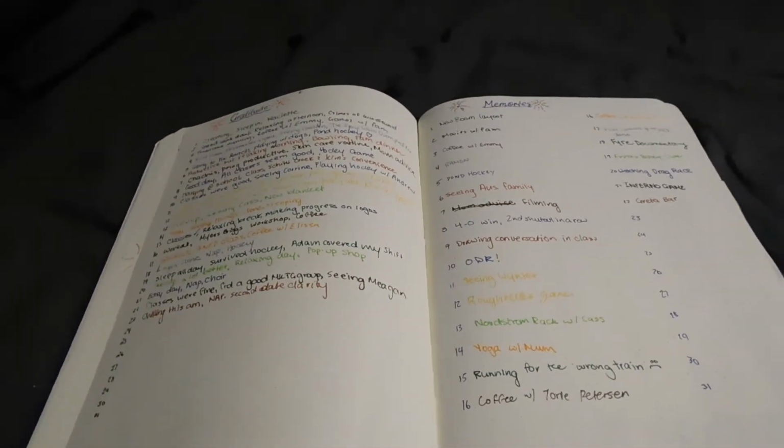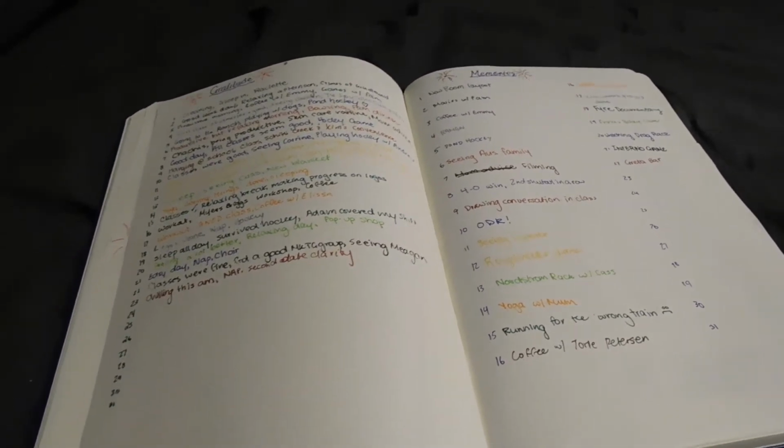Anyway, moving on. On the next page, we'll start with the gratitude spread. Every month I have a gratitude spread, where I just write down three things every day that I'm grateful for. And then what I used to do, I kind of screwed up this memories page, but I kind of like how it looks. In my old bullet journal, I had a memories page that was just completely blank, and then I would just paste things into it.